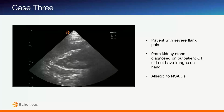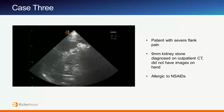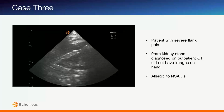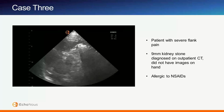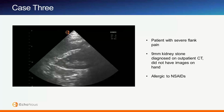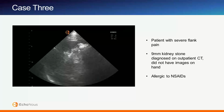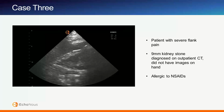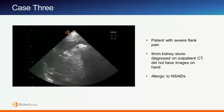I really remember this patient because in triage, I see him just essentially keeled over. He's in an immense amount of pain, with pretty severe left-sided flank pain. He tells us he was diagnosed with a 9-millimeter kidney stone on an outpatient CT scan, and he's here because the pain is significantly worsening. He hasn't been able to see his urologist, and he looked super uncomfortable. So initially we got IV access. We knew we needed to get our patient under control pain-wise.